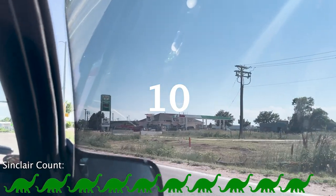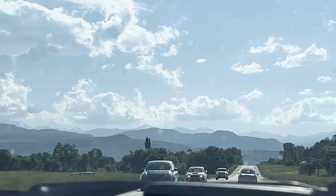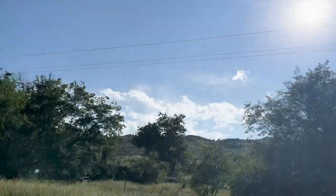Station number 9. See mountain. Hello, mountain. Hi, how you doing? Nice. That is really freaking cool.